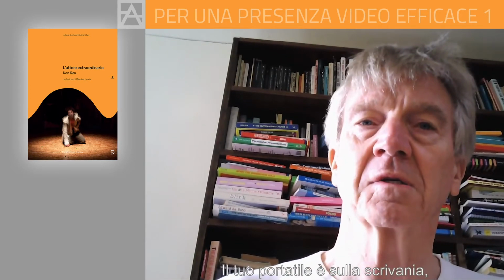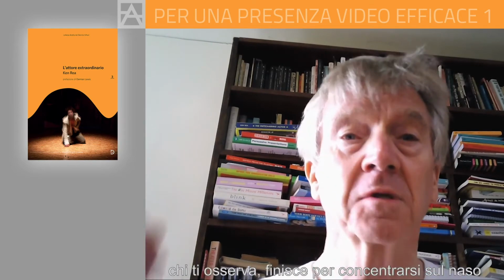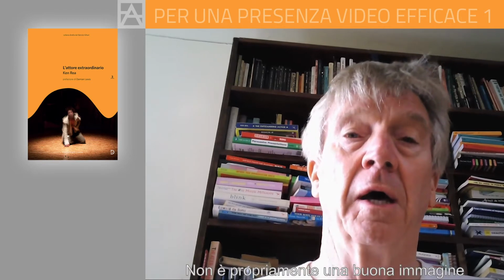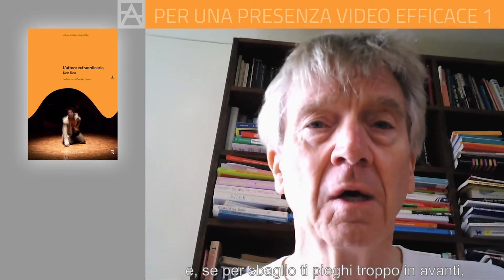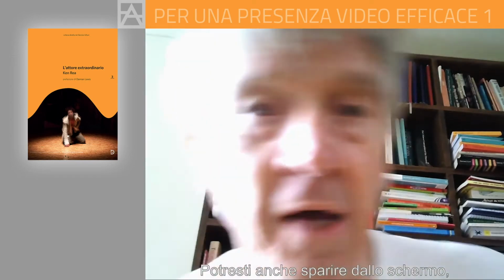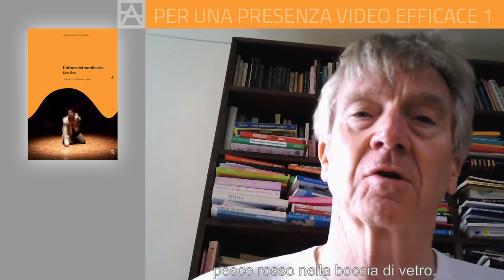Your laptop is on the desk, but because it's quite low, we end up looking up your nose and focused on the ceiling behind you, which is not a good look. And if you happen to lean in too far, the lens may distort your features. You'll either disappear from the screen altogether, or you'll end up looking as if you're in a goldfish bowl, which again is not a good look.